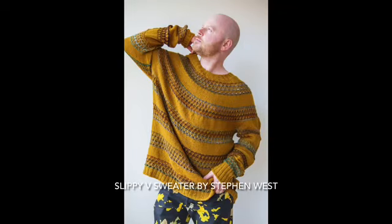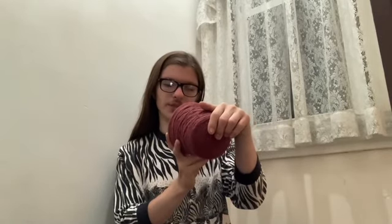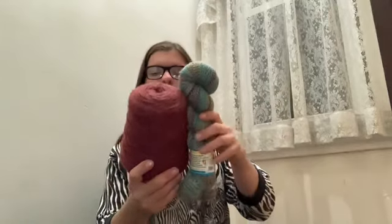But you guys might remember that this is my contrast color for the Slippy V sweater by Stephen West. Anyway, so I bought my main color to go with it. And it is this. This is a big, huge cone of Brown Sheep Nature Spun Fingering. And the color is called Baked Beans. So I think these go really nice together.